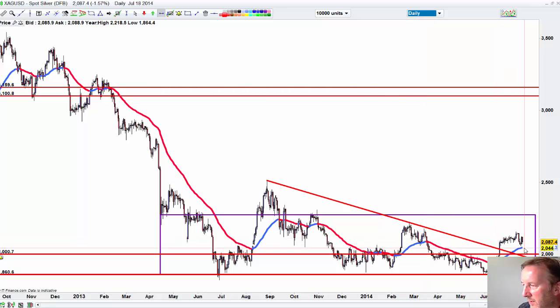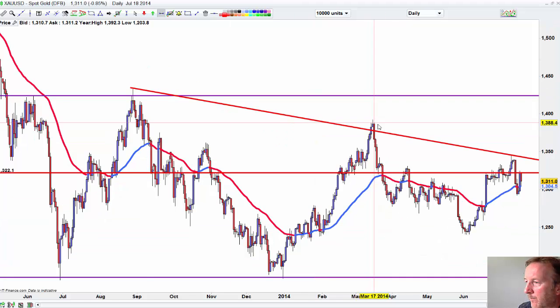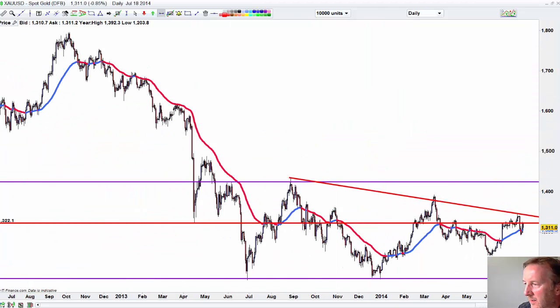But what I would be interested to do is, if this is a big box play, and this potential 2050 is the point in which the box is about to get broken to the upside because the consolidation is over, I'm potentially going to miss out, but I'll certainly watch that for a close on Monday at the very least. Gold is trapped under that resistance area there, closes above 1322, and I think that could run up to 1500.